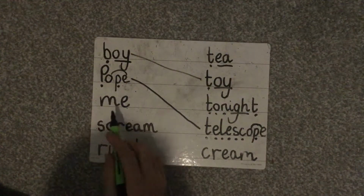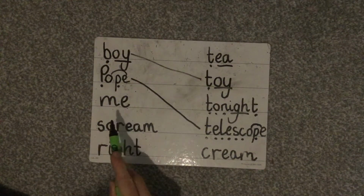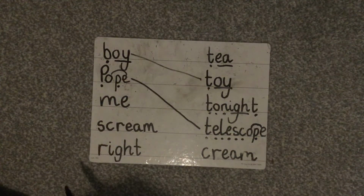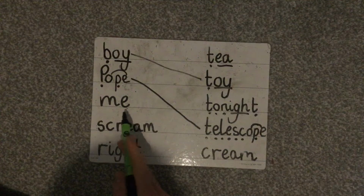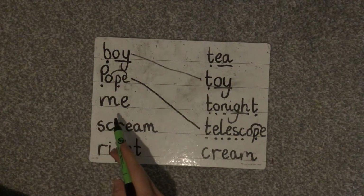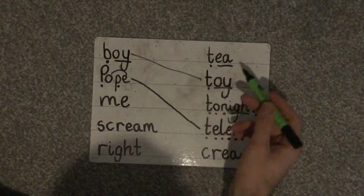Now the next word I recognise as a red word. I wonder if you can have a go at reading this red word. So excellent, this red word says me. We can't use our Fred talk for that word because it's got a trick. So the word is me. Let's find a word that rhymes with me.